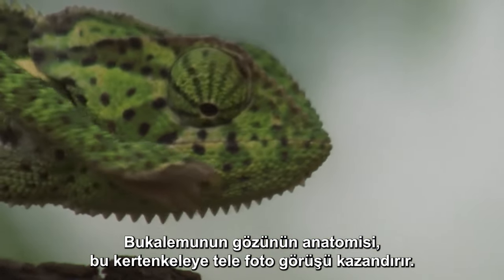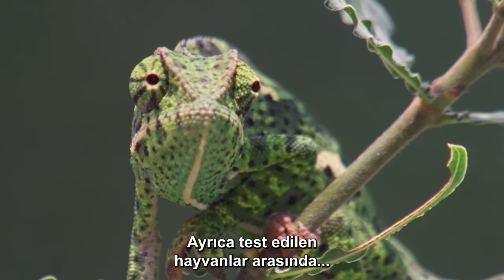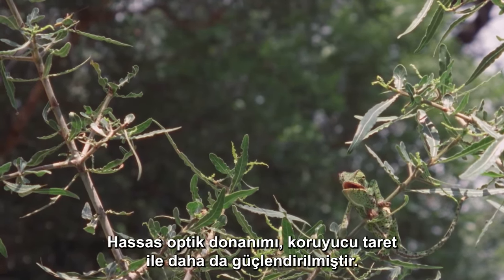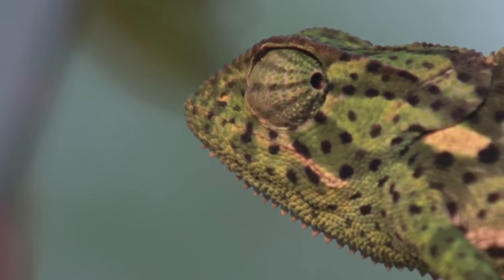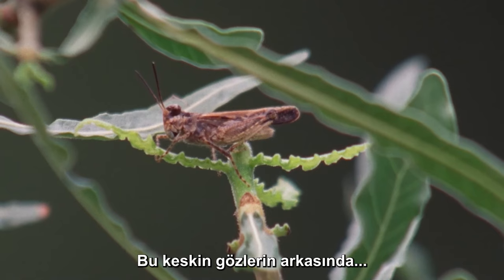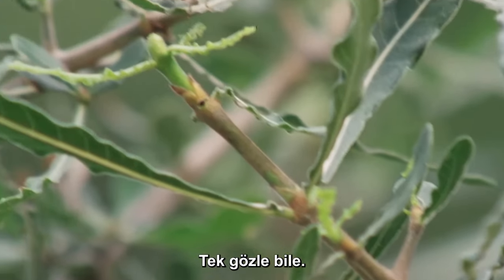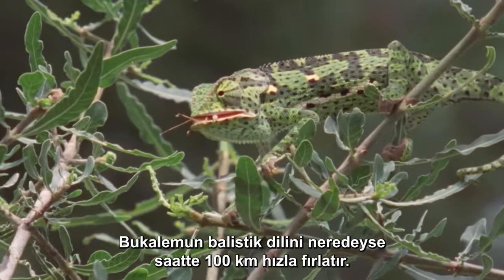The anatomy of the chameleon's eye gives this lizard telephoto vision. It also has the highest density of optical cells of any animal tested, so it sees in high definition. His precision optical gear is even more enhanced by the protective turret. Behind those sharp eyes is a remarkable brain to process all that visual data. By shifting his focus, this special forces sharpshooter can accurately estimate distance, even with a single eye. When both eyes lock on a target, it's game over, as the chameleon deploys its ballistic tongue at almost 100 kilometers per hour.